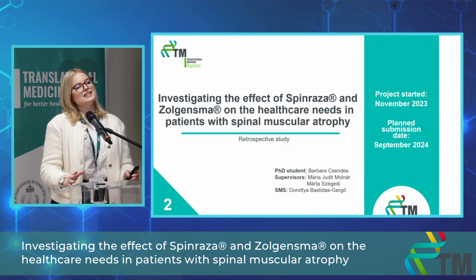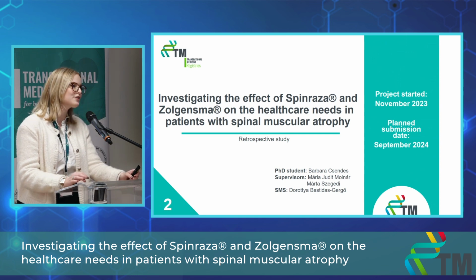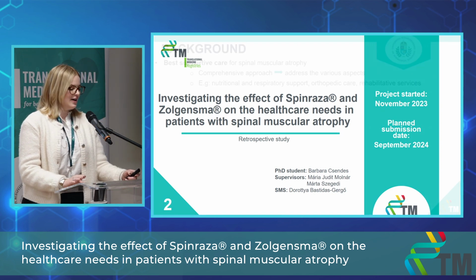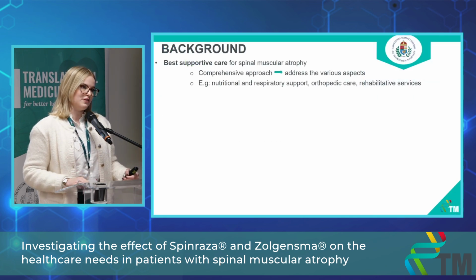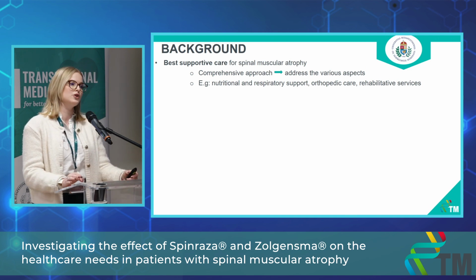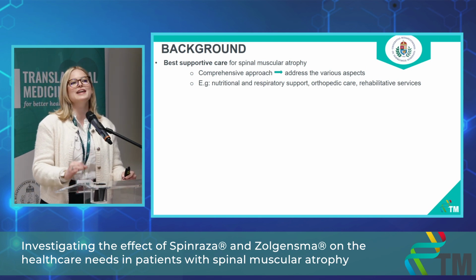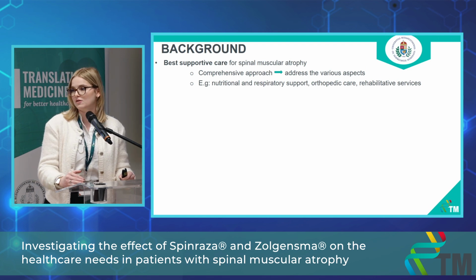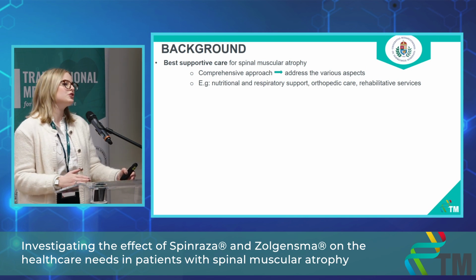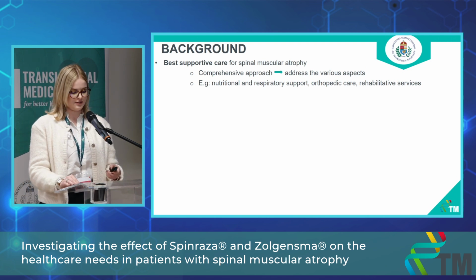My second project is investigating the effect of Spinraza and Zolgensma on the healthcare needs in patients with spinal muscular atrophy. Before the era of disease-modifying therapies, best supportive care was the gold standard for spinal muscular atrophy. It's a comprehensive and multidisciplinary approach that aims to address the various aspects of the condition. The key elements of that are the nutritional and respiratory support, orthopedic care, and rehabilitative services.